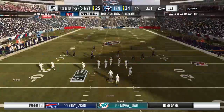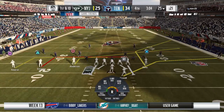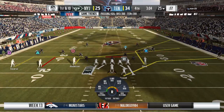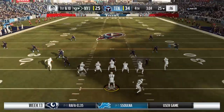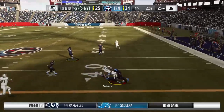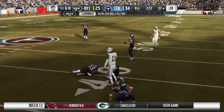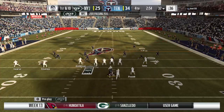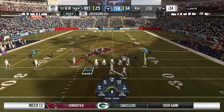Darnold going to lead the Jets up now, 1st and 10 at their 25-yard line. Trying to shake off the interception. He'll look to throw. And they're able to get this one across the 35. Nice way to start the drive. A gain of 12 and a first down.